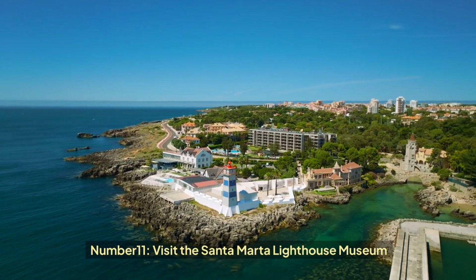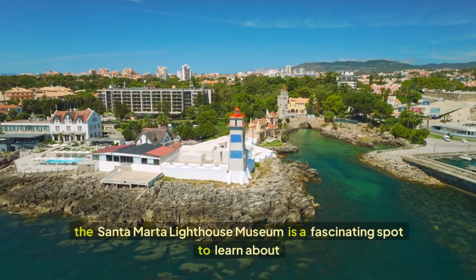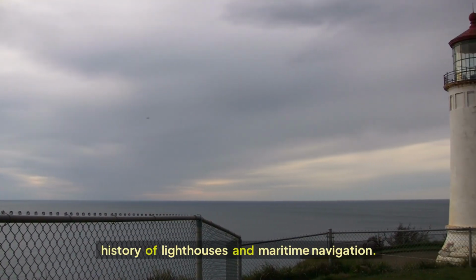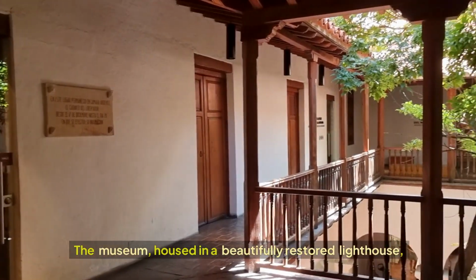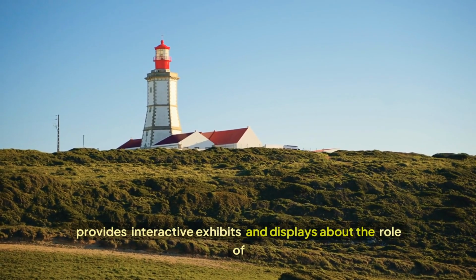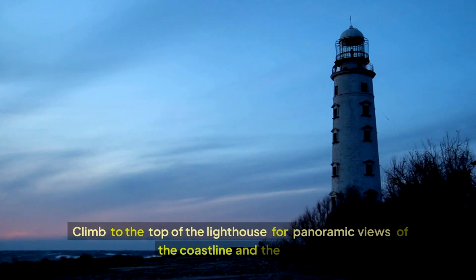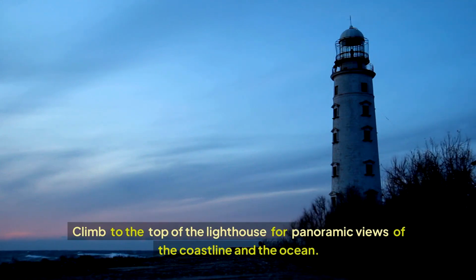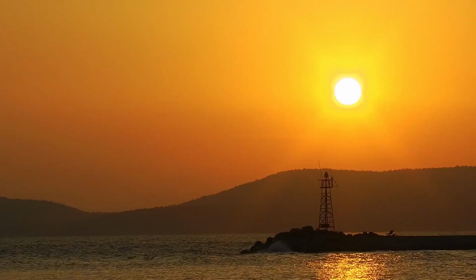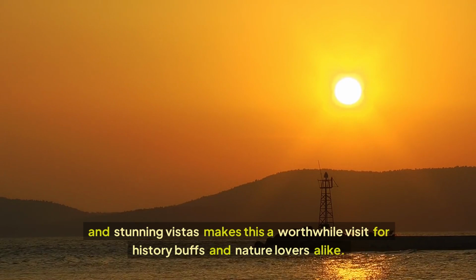Number 11. Visit the Santa Marta Lighthouse Museum located near Praia de Santa Marta. The Santa Marta Lighthouse Museum is a fascinating spot to learn about the history of lighthouses and maritime navigation. The museum, housed in a beautifully restored lighthouse, provides interactive exhibits and displays about the role of lighthouses in guiding ships safely to shore. Climb to the top of the lighthouse for panoramic views of the coastline and the ocean. The combination of historical insight and stunning vistas makes this a worthwhile visit for history buffs and nature lovers alike.